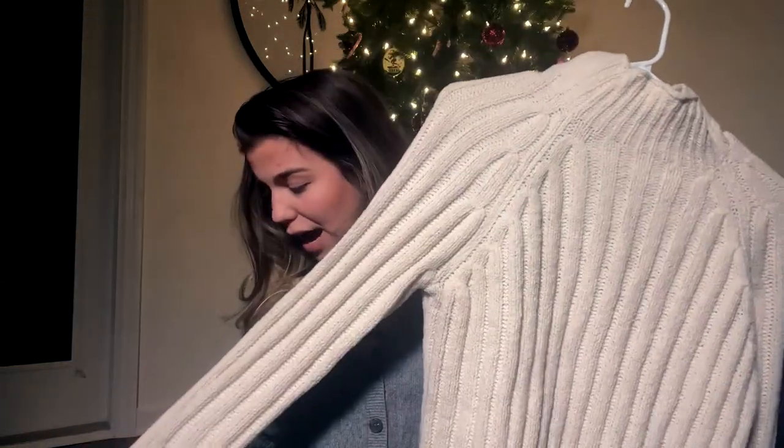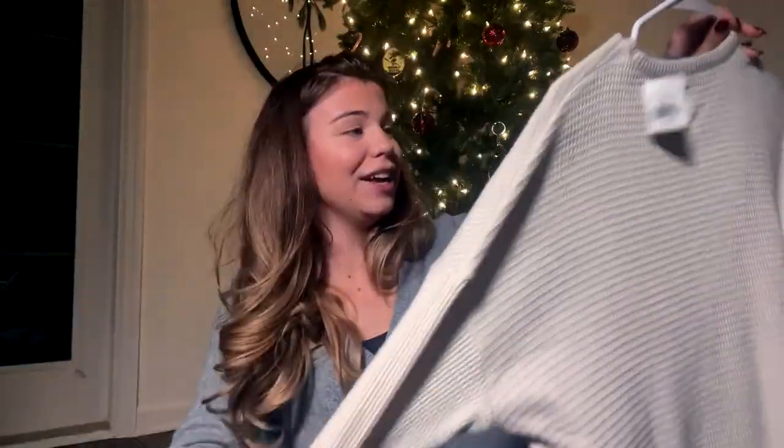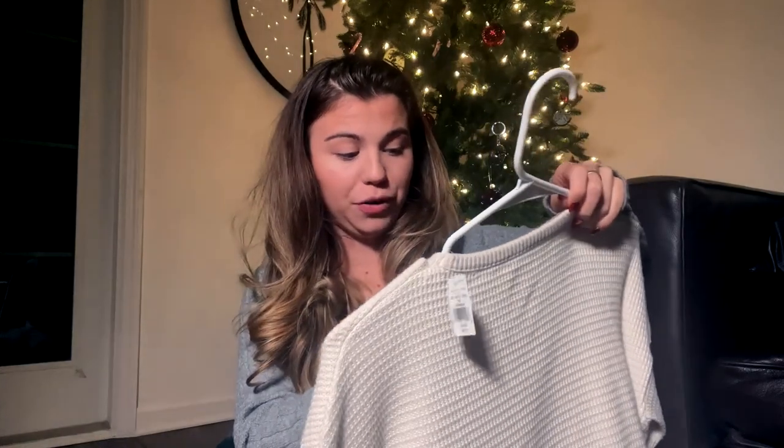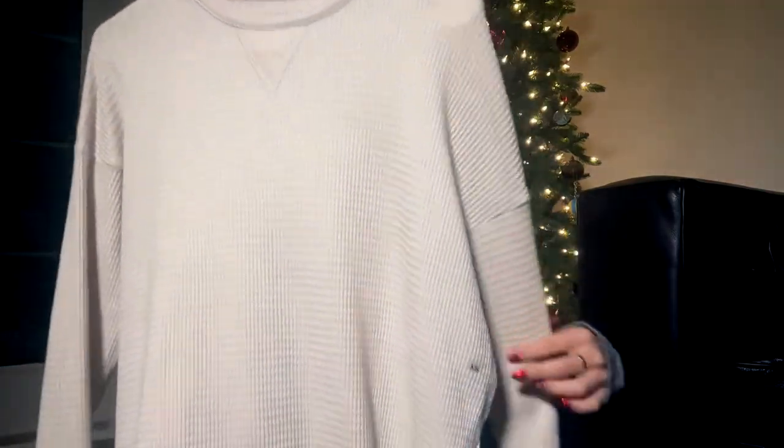And then this stuff I got on Christmas as well. This is the same sweater as the gray one, just in cream. And this one is in a size small and not an extra small. It's the same turtleneck kind of cropped sweater. So cute. And I got this sweater, which was also from American Eagle. This is in an extra small. And it's just a simple cream sweater. Super lightweight, cozy.